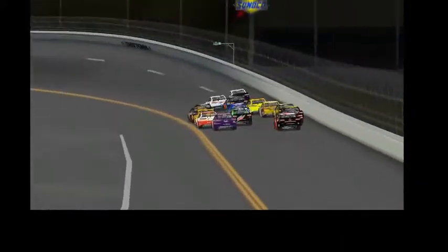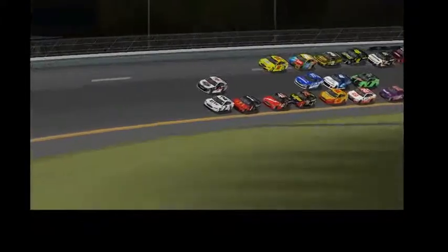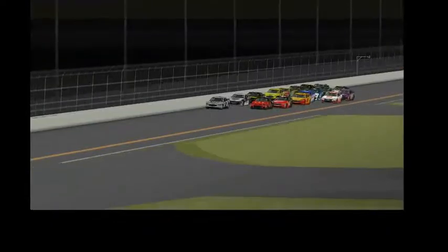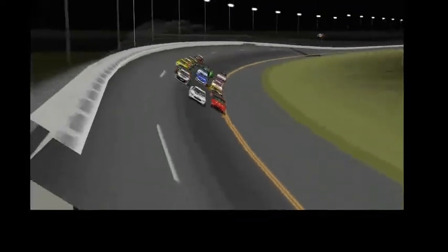Kevin Harvick out in front, and Keselowski will duck to the inside. McMurray goes with him. Kurt Busch and Martin Truex round out your top 5. They all duck to the inside. It's Keselowski out in front. McMurray dives to the inside. He has Kurt Busch, Joey Logano trying to help him to the front. Brad Keselowski from 17th all the way to 1st in only 4 laps here, but still we have 20 to go.